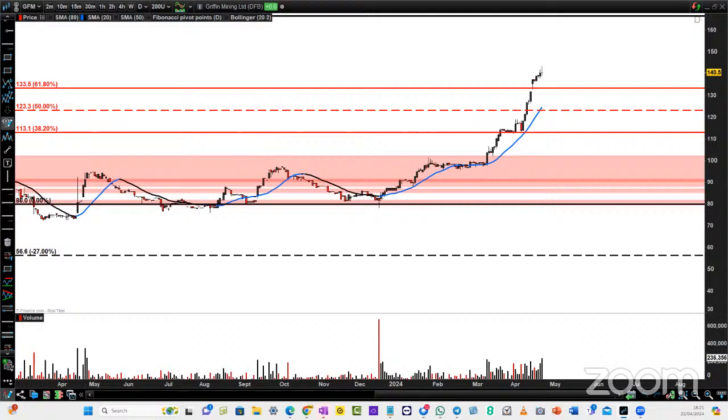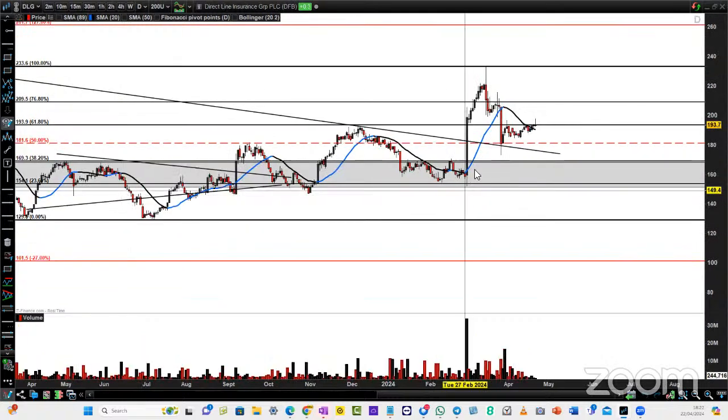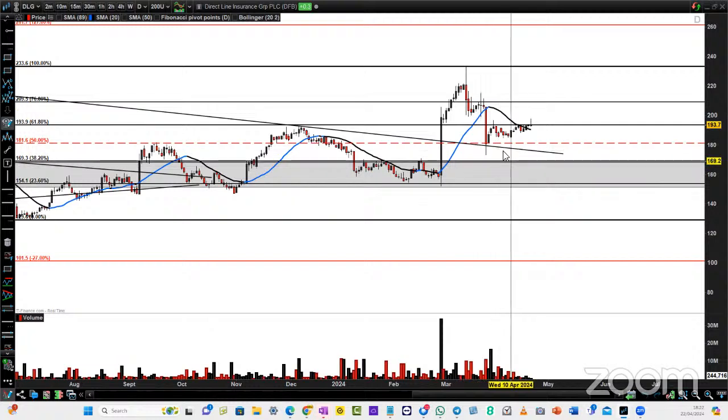We've got some banks. Lloyds, it's gone from 40 to 52. I would wait for 48 if you're interested. Let's have a look at Direct Line. I would love this to peel back. I'm waiting for Direct Line to peel back to 170, at which point, if it holds, I'm going to go into Direct Line.